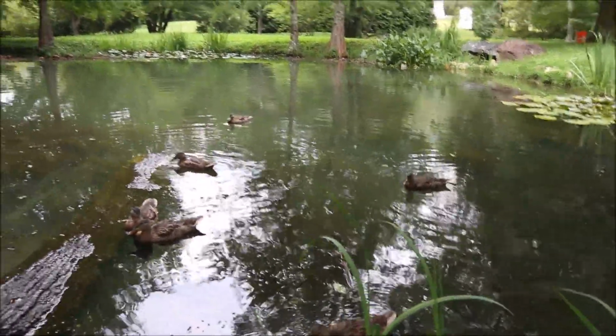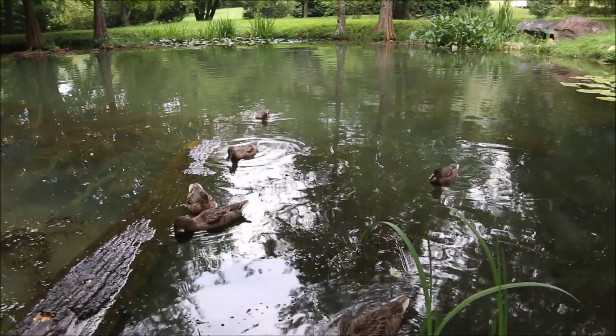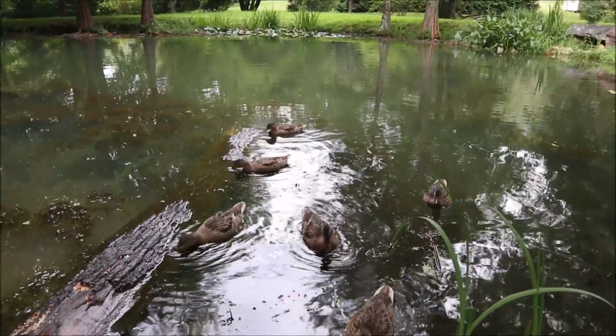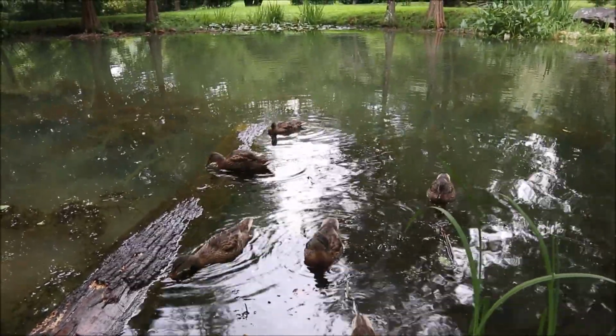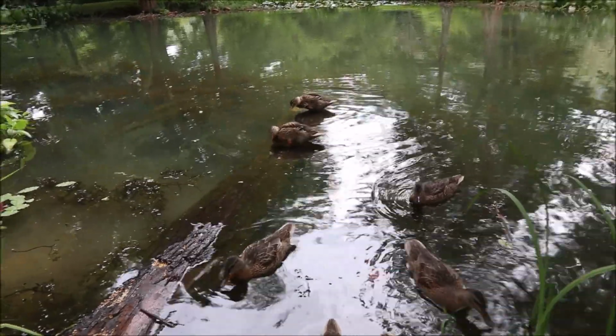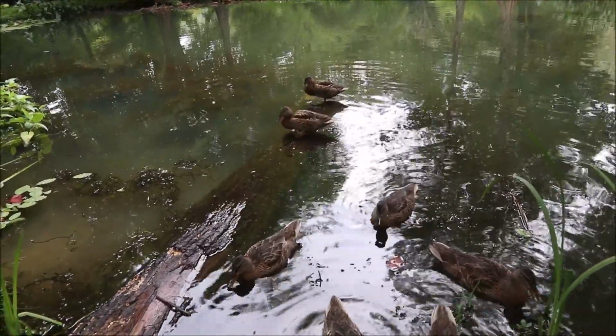So I'm babysitting the ducks while Mom is gone. I assume she's at one of the other ponds. So hopefully she's going to come bombing in here any minute. We'll catch her landing. Put a log for the ducks to hang out on.